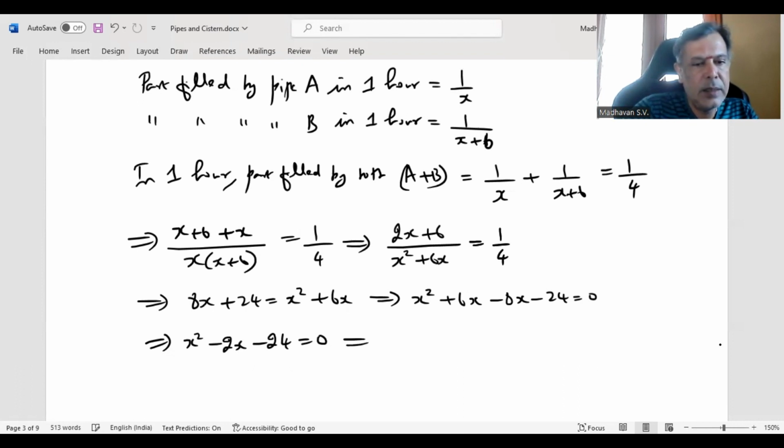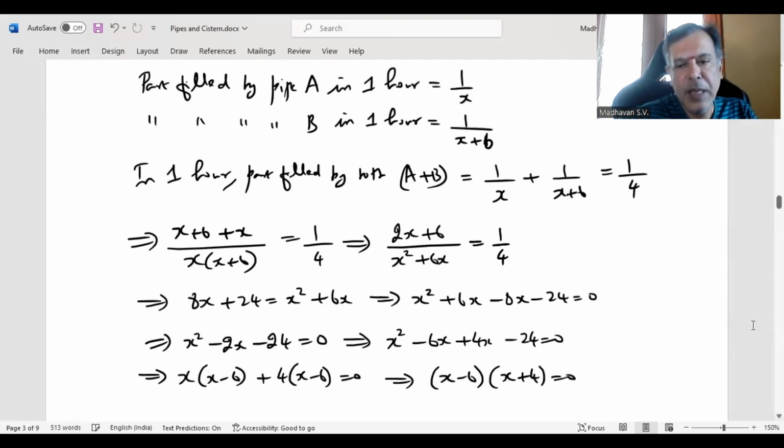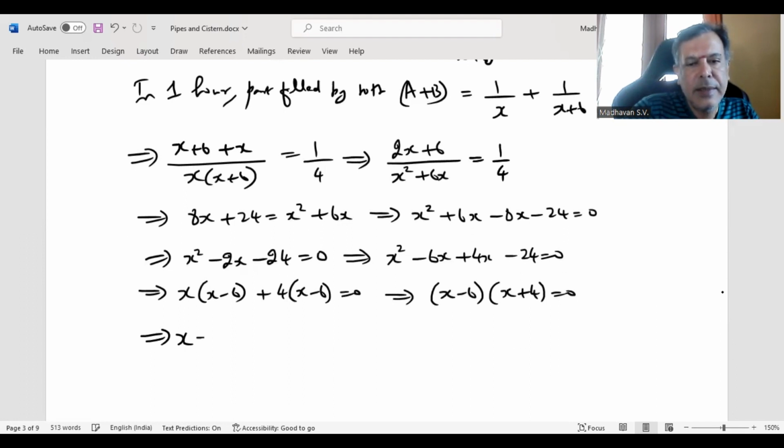So that we can rewrite it as 6 into 4 is 24, and we will consider minus 6 and plus 4 to factorize this. Split minus 2X as minus 6X plus 4X, because minus 6 into plus 4 is minus 24. So here, the first two terms have common X, the next two terms have common 4. So we can rewrite this as X minus 6 times X plus 4 equal to 0, which means X is 6 hours, ignoring minus 4 as the solution.